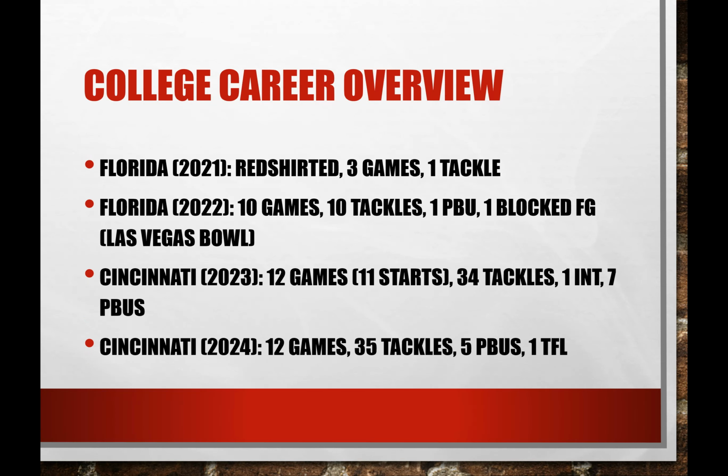He started out at Florida in '21. He redshirted there. He did play in 3 games, though, because now when you redshirt, they can play 4 games and still redshirt. Then in 2022, he played in 10 games. He had 10 tackles, 1 pass broken up, and he did block a field goal in their Las Vegas Bowl game. Then he transferred to Cincinnati.